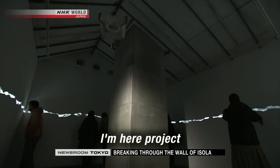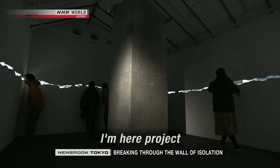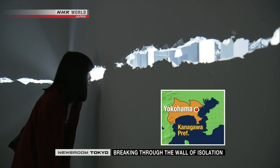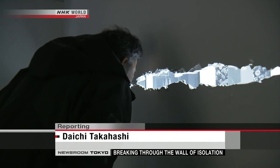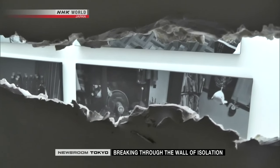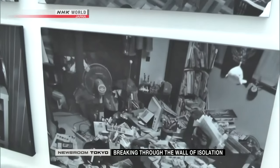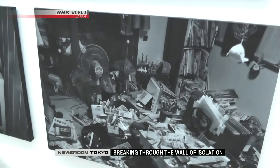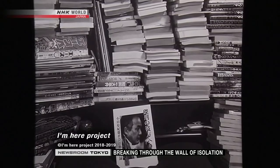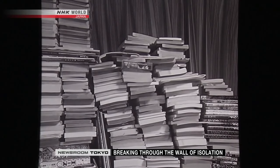The project includes a photo book and this exhibition held in Yokohama in February. Visitors looked through cracks in the gallery's walls at photos that recluses took of their rooms. The idea was to give the public a glimpse into how hikikomori live. This room contains hundreds of technical books. The person who took these images became a recluse after attending university for 10 years and failing to find work as a researcher.